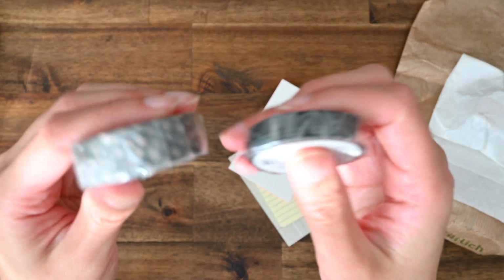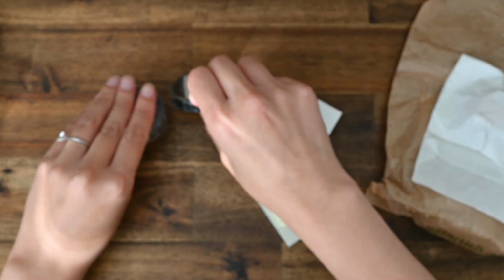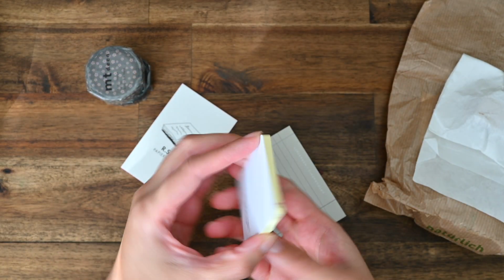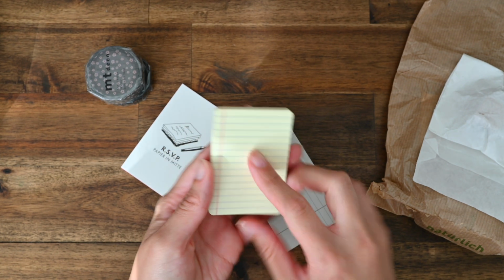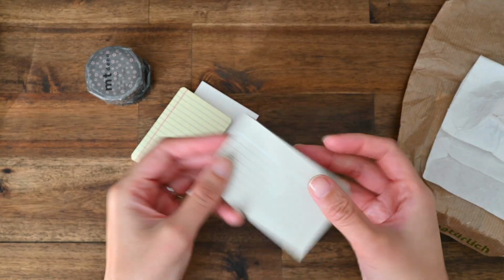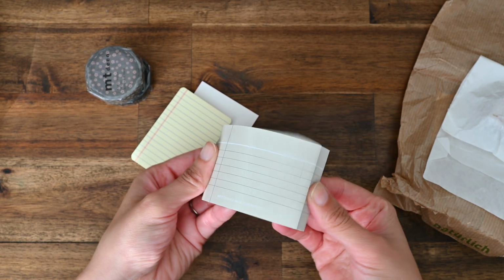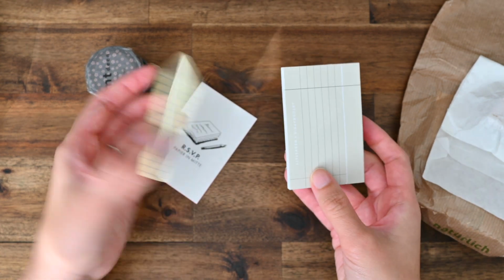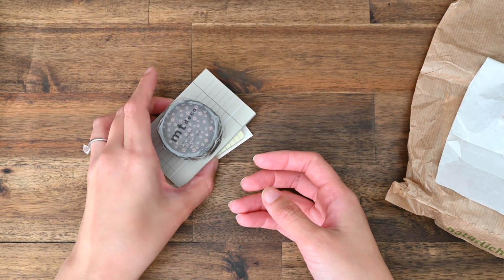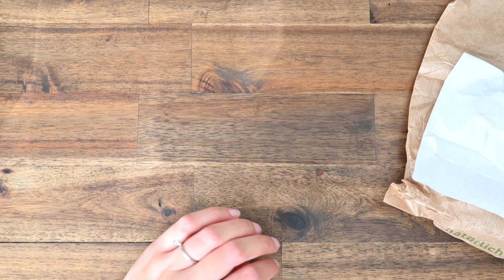So got these 2 MT washi tapes. I haven't seen these before, so happy to have them in my collection, and also a couple little, I think they're post-its. Yeah, I thought these might be really cool to collage with or write notes to friends in. So yeah, just a handful of small purchases, but still glad I was able to buy something small from that stationery shop.